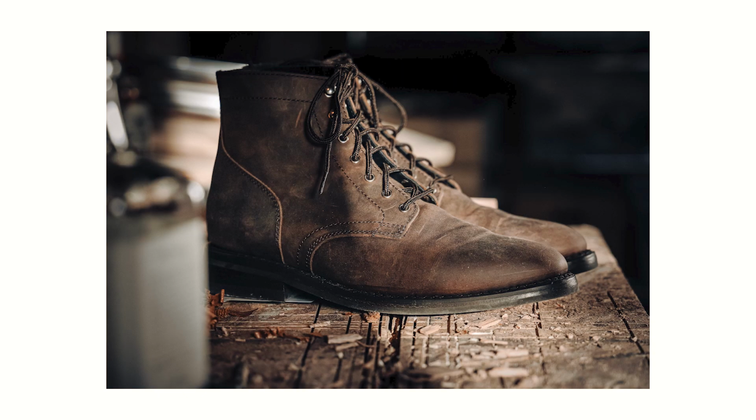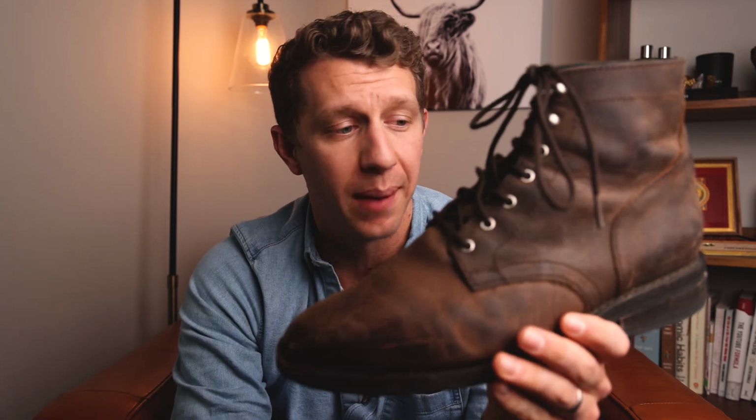Now, I do prefer the style of the Captain over the President because I just like the fact that there is a toe cap on the Captain. I did a comparison video between the Captain and the President. Really, the only big difference is that toe cap. There are some differences in the leather options. There's some difference in finding, like, double E sizing.